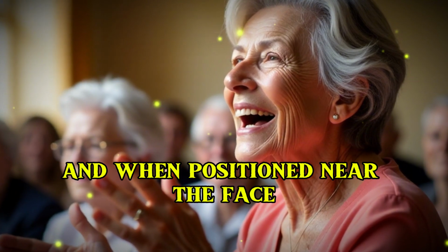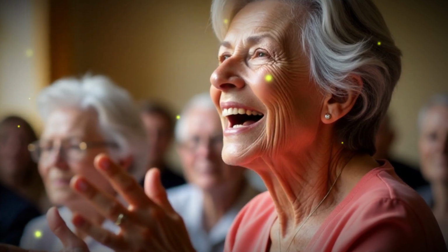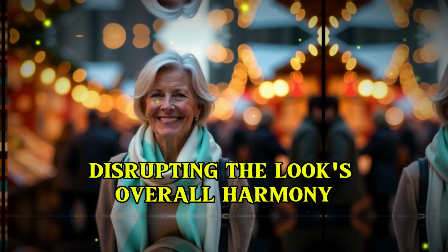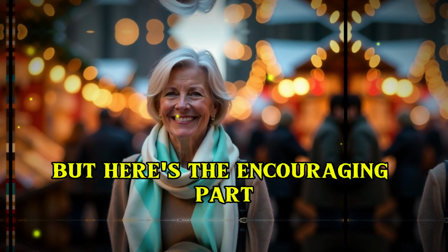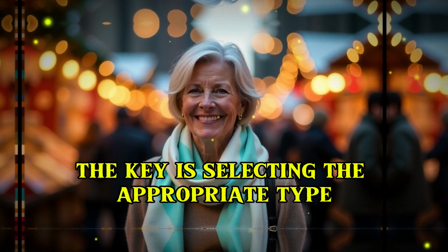And when positioned near the face, they might draw focus to areas you prefer to de-emphasize, such as the neckline or shoulders, disrupting the look's overall harmony. But here's the encouraging part. Lines don't have to be forbidden. The key is selecting the appropriate type.